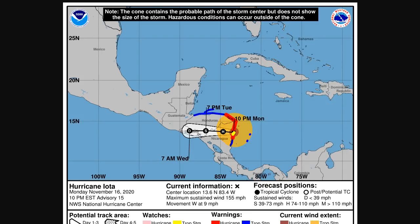The hurricane warnings are obviously out. I'll read them to you. The coast of Nicaragua, Honduras-Nicaragua border to Sandy Bay Sirpi, and the coast of northeastern Honduras from Punta Patuca to the Honduras-Nicaraguan border. We also have the tropical storm warnings for these islands, still in the winds of tropical storm force, and even the Bay Islands up here in the north coast of Honduras. Nevertheless, the worst conditions, those disastrous 155-mile-an-hour winds and higher gusts than that, are in that eye wall right around the center.